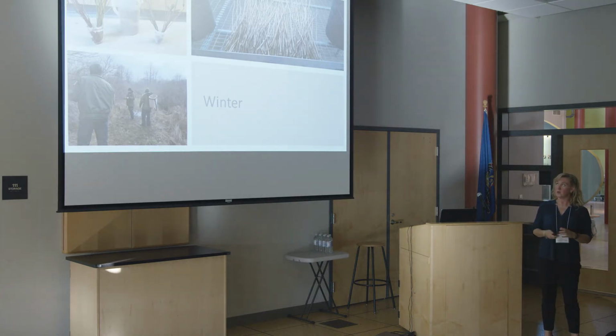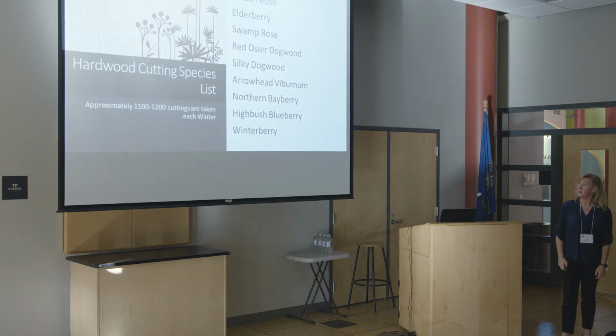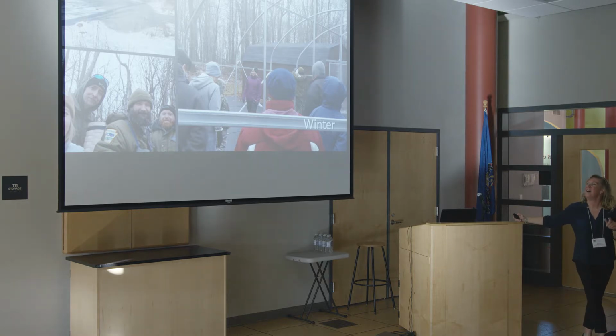And what I do is sort those things into species, trim them down a little bit and keep them in pots outside. In the spring, if I've done everything properly, they will root in and we have more plants for things. So this is my list of species. And we do about 1,100 to 1,200 cuttings every winter. And I have an update on that for you. So I know you're hanging onto the edge of your seat right now.